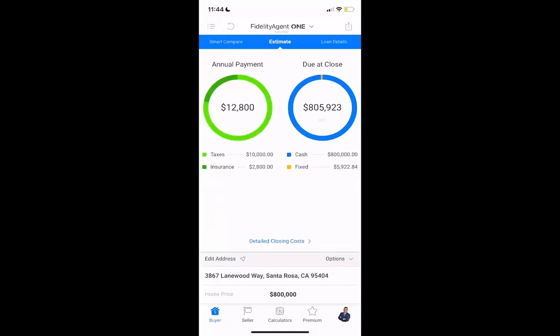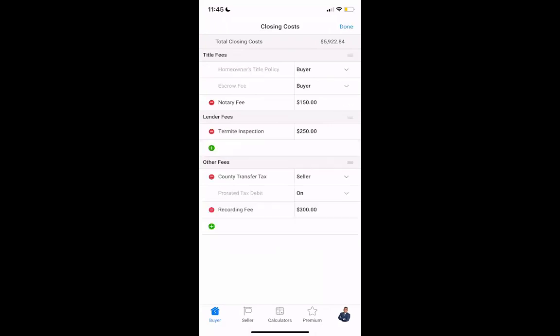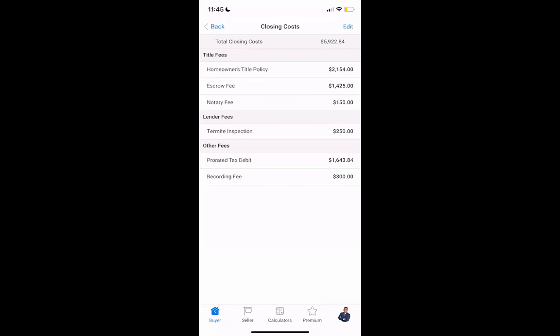When you look at this, I recommend you click on the blue hyperlink, detailed closing costs. It gives a nice breakdown, because the main thing your clients are going to want to know when they're buying a home is how much is the title? How much is the escrow? If there's a termite inspection, you have that in there, and you have the option to take that out as well. Then you've got the prorated tax and the recording fee.